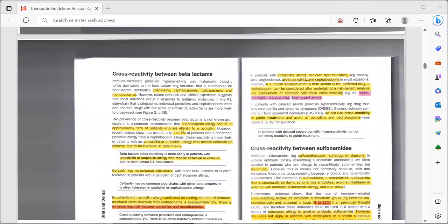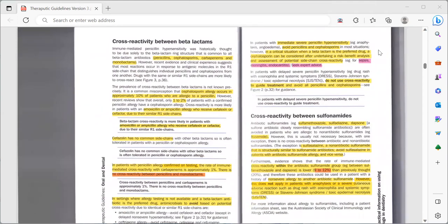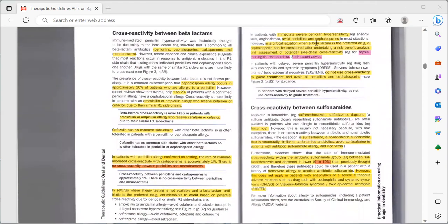In patients with immediate severe penicillin hypersensitivity, for example, anaphylaxis or angioedema, avoid penicillin and cephalosporin in most situations. However, in a critical situation when a beta-lactam is the preferred drug, a cephalosporin can be considered after undertaking a risk-benefit analysis and assessment of a potential side chain reaction.